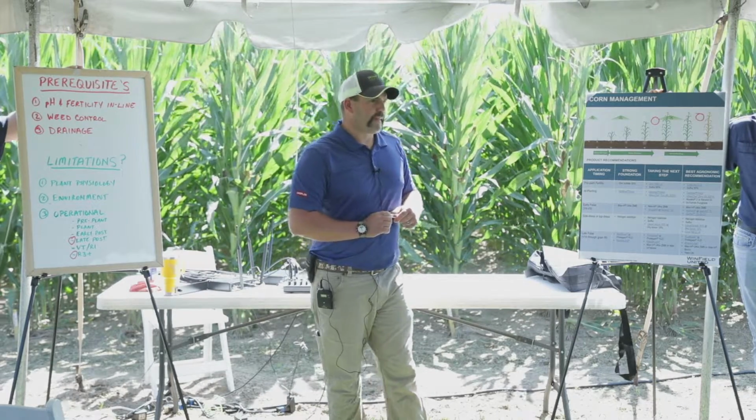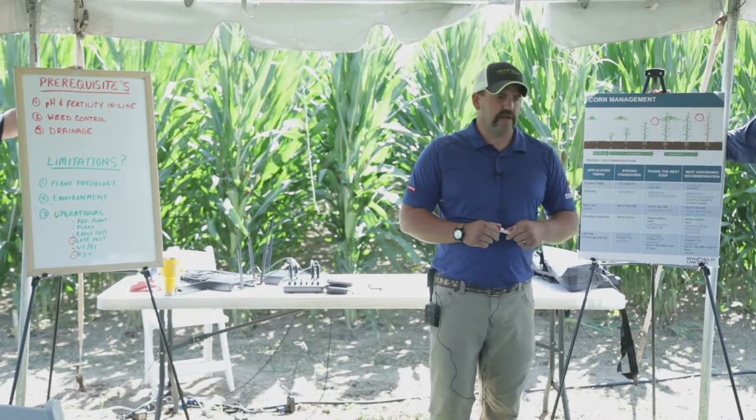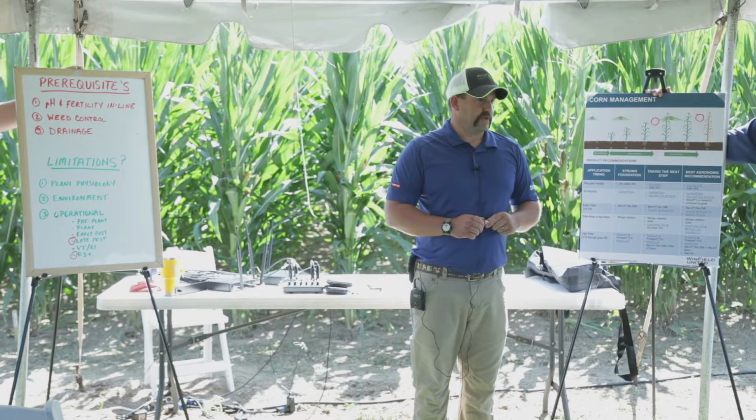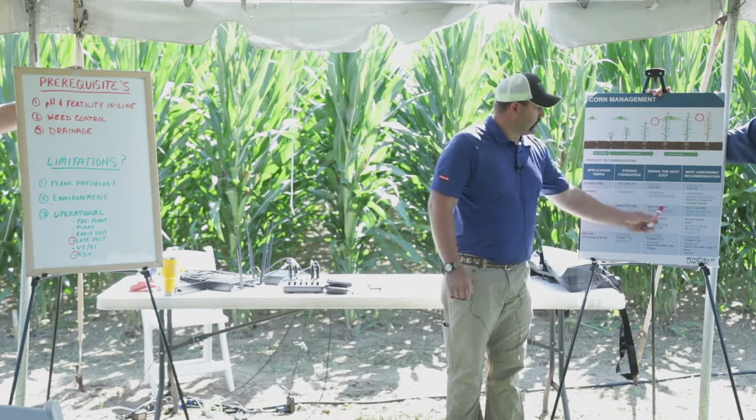How would you change that with Xyway? So the Xyway piece, you'd look at that as a 2x2 application. So how would you change your later application? Would you just do the R3?